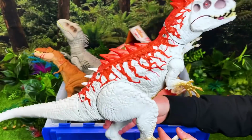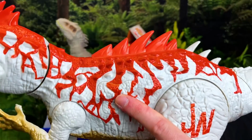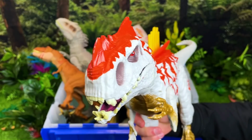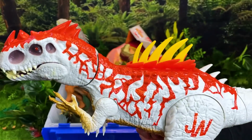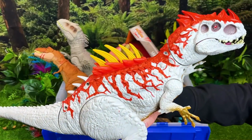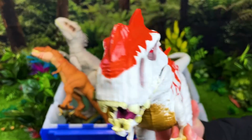Let's see what cool functions this has. There's a button right here. Let's see what happens when we press that button. Wow, very cool. Those are some giant spikes. You definitely don't see that on a normal Indominus Rex.